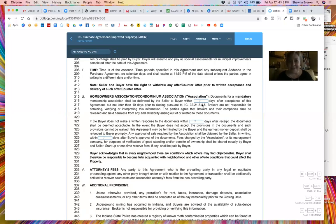Take a look and see, are there fences? Do people have mini barns? How many cars are parked in the driveway? And that'll typically give you a good idea for what's going on in the neighborhood. Okay.